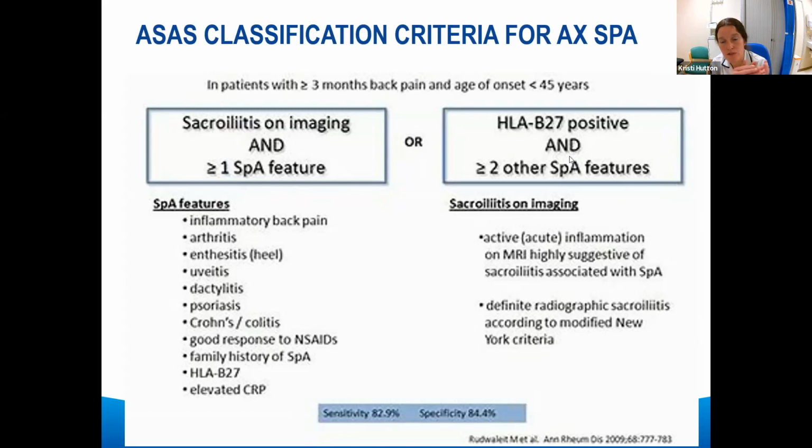For the ASAS classification, if you have an HLA-B27 and 2 of these features, so sacroiliitis on imaging or definite radiographic sacroiliitis. Sorry, that's not what I should have said. So on the right-hand side, if you've got an HLA-B27 positive and 2 of the SpA features on the left, yeah, you need 2 of them if it's just the HLA-B27 positive, or if you've got sacroiliitis on imaging, then you need just the one, in which case you refer straight to rheumatology. Oh, that was a lot of time on one slide.